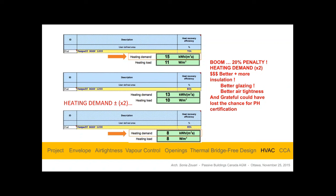For our case, we did need to upgrade our insulation from EPS to Neopor, and add an additional 4 inches of insulation at the roof. It was quite brutal, but we were very grateful for not being disqualified from Passive House certification. And to meet Passive House acoustic requirements, silencers have been added to the intake and exhaust ducts.